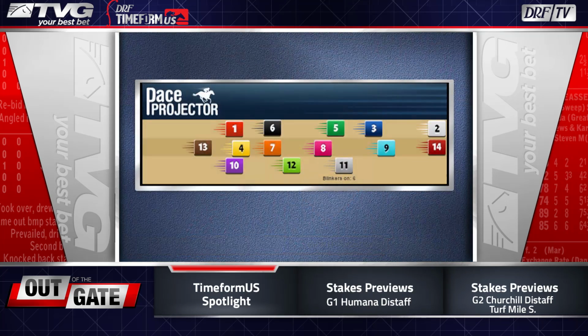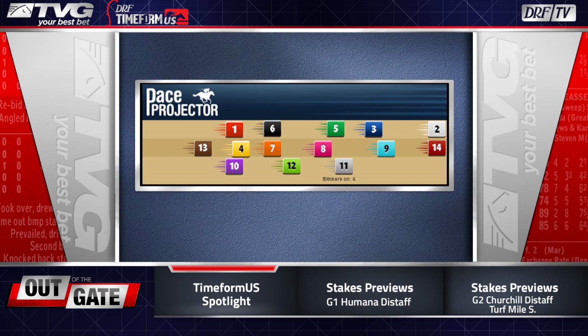First, we're going to look at the Timeform US Pace Projector, and it doesn't show any flags where we favor early horses or we think the pace is going to be fast, but it does show that the favorite Masochistic is not going to get an easy lead in this race. He looks like he's going to be challenged early. Let's take a look at Masochistic's PPs.